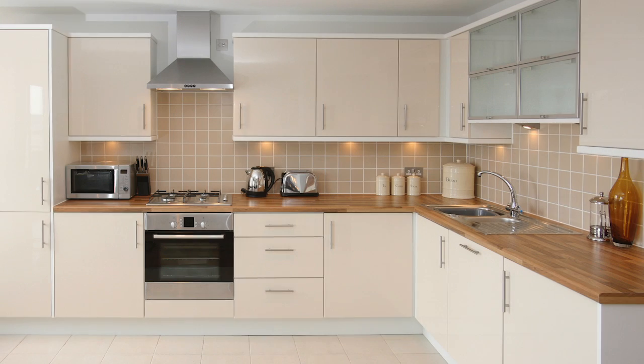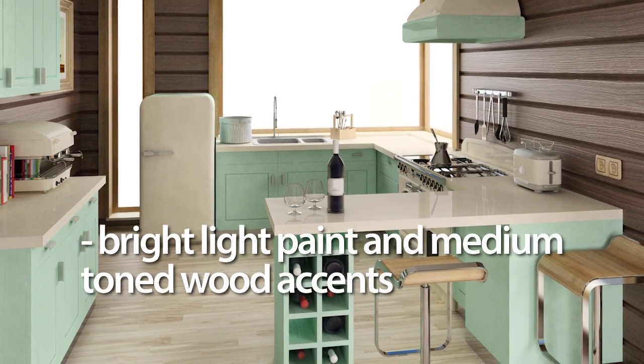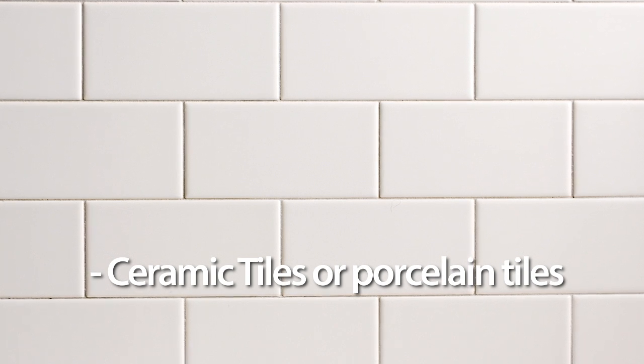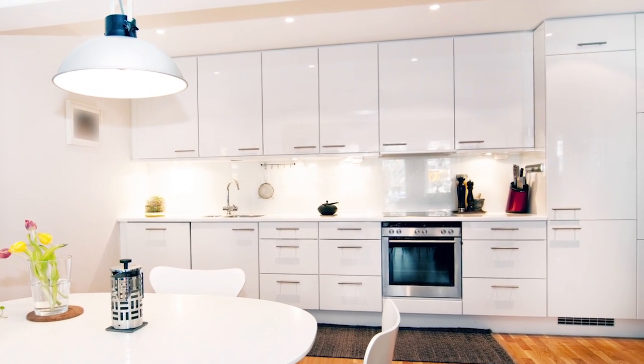Next is mid-century modern. Smooth, simple lines. Likely you'll pick a slab cabinet door. A combination of bright light paint and medium-toned wood accents. The use of teak wood is also very common in a mid-century aesthetic. Ceramic tiles or porcelain tiles are the most common. Glass tiles typically aren't used. And then simple 90-degree moldings, nothing ornate or decorative. The key descriptor to mid-century is retro.